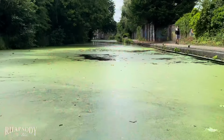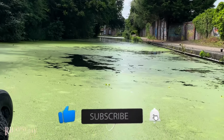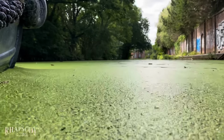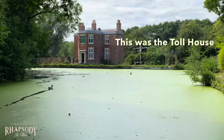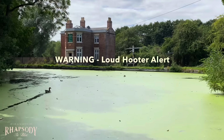There's Nicky coming into the lock. We just have a carpet of green. Look at this. Wow. He nearly got a fish. Not quite. Gosh, look at that big building in front of us. Look at that. Right, shall we look up what that is? Can't quite read what it says on there.